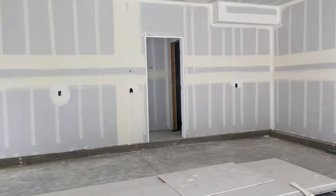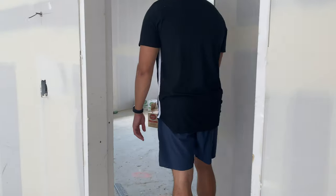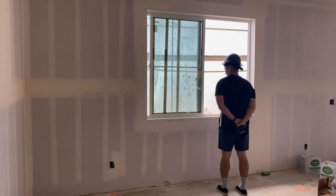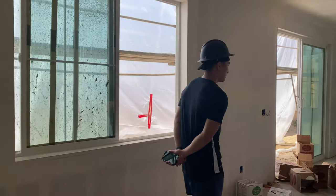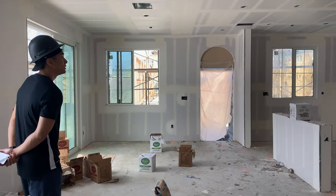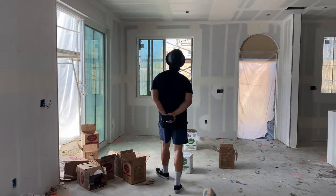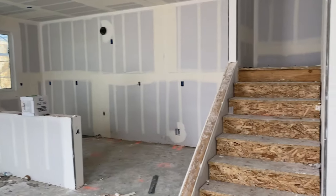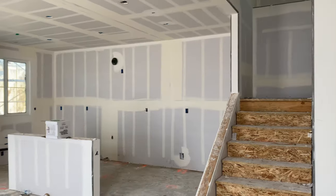This is our garage. It's our bathroom. Living room. Kitchen. Dining room. There are the stairs. My little closet. It's coming together.